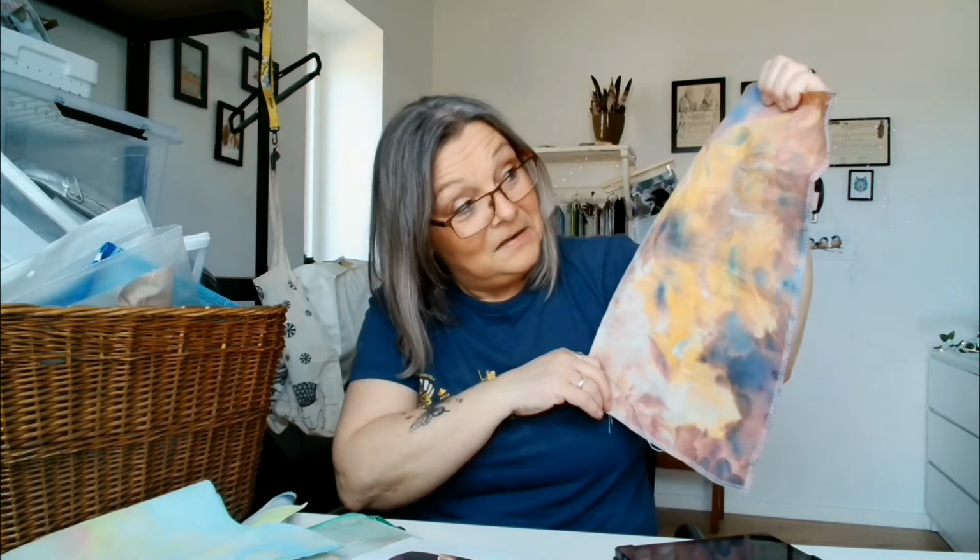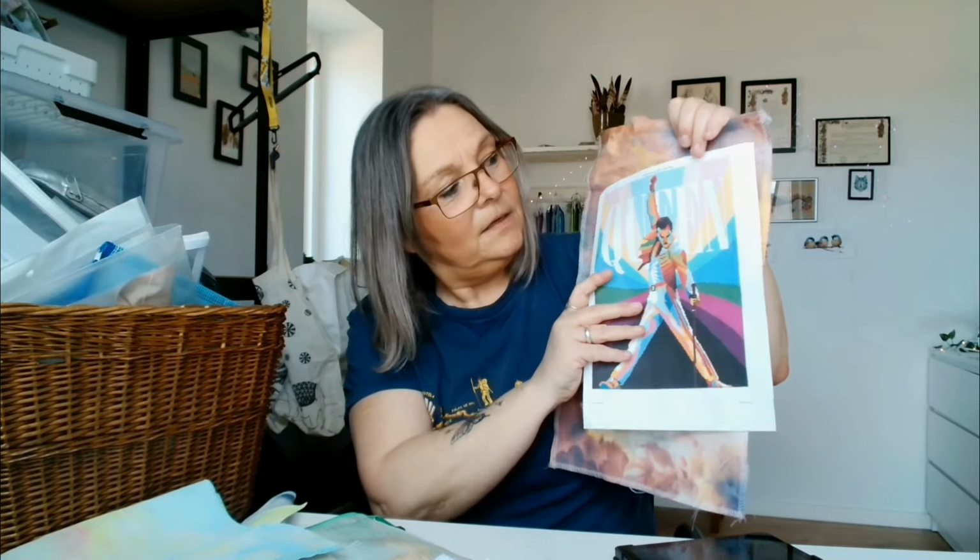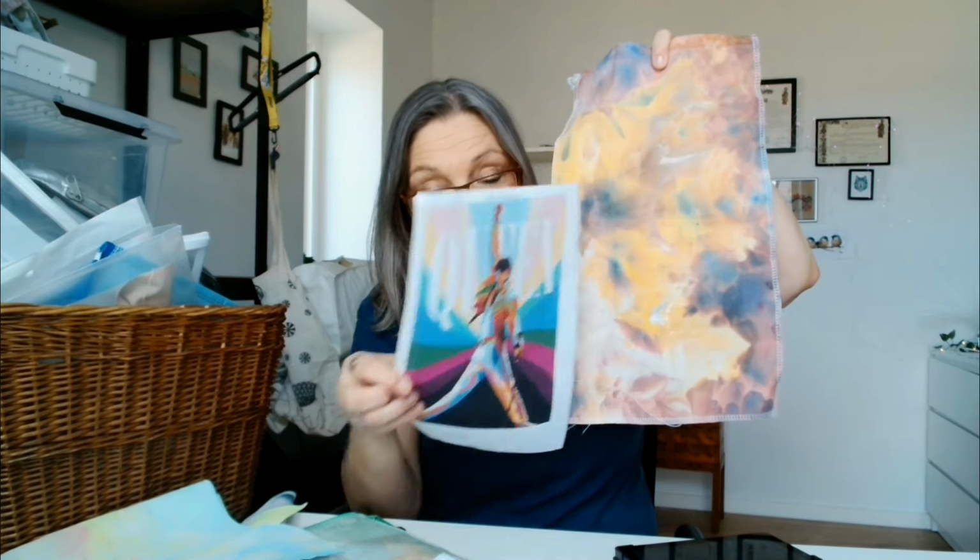But the one I actually think I'm going to choose is this one. I think it could be very dramatic. So choose the darker one here for the top where the name Queen will be, and then the lighter here for his legs. Could be good, I think. And there's enough here, so I'm going to start over with this Freddy.